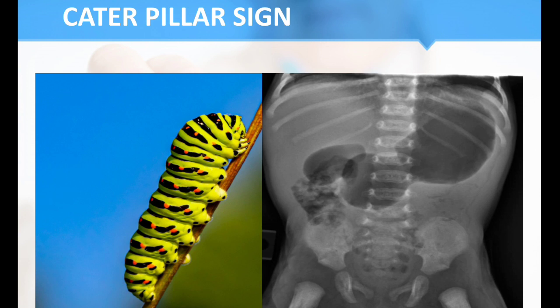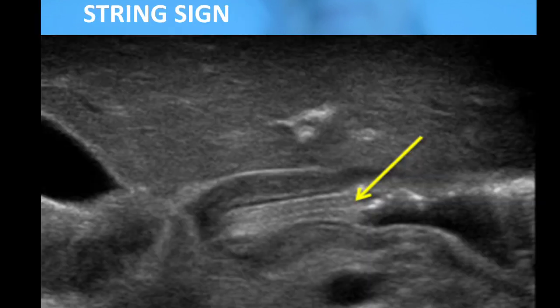This is the caterpillar sign. Here you can see the stomach appears distended, air-filled and with wave-like contours resembling the appearance of a caterpillar. This occurs from the gastric contractions against a hypertrophied obstructing pylorus. Here you can see the string sign: a string-like appearance of contrast-filled bowel loops caused by severe narrowing. Elongated pylorus and a narrowed lumen with only small barium streaks passing through.